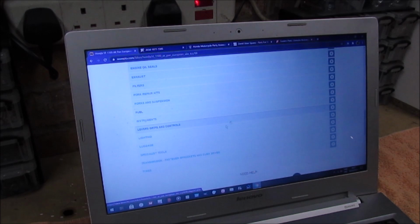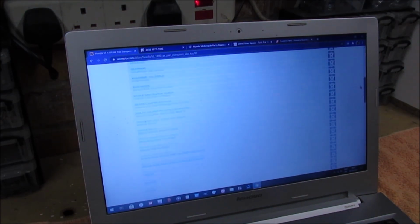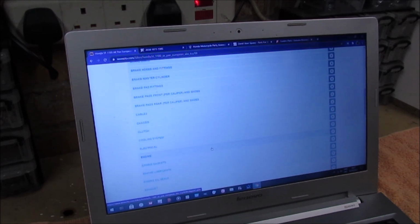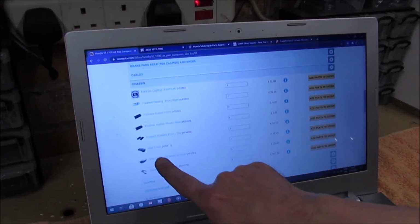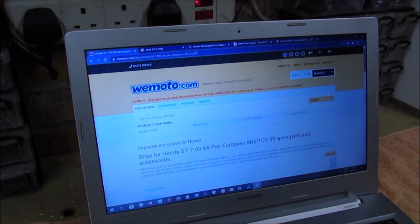So I do tend to use this site quite a lot. Tyres, forks and suspension. Again, everything is categorised. You just choose the year, choose your bike. So if you go into chassis, you've got swing arms, seat covers, footrests, footrest rubbers. So there's quite a lot in that site. So like I say, wemoto.com, that's one of the main sites I use because they are close to me.